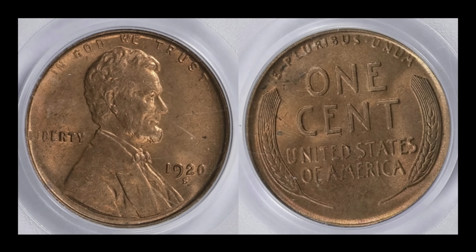Another tough date, 1920s. Not to be mistaken with the 24D that we just looked at. Don't get me wrong, this is where things get a little dicey for quality. All right, this one right here. Again, you wouldn't suspect this one to be a full red example, but PCGS gave that to it as a 65 red. Same exact grade as the previous coin. Now, here's kind of a toss-up.